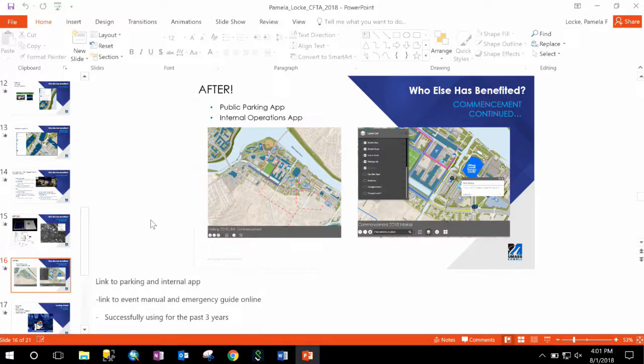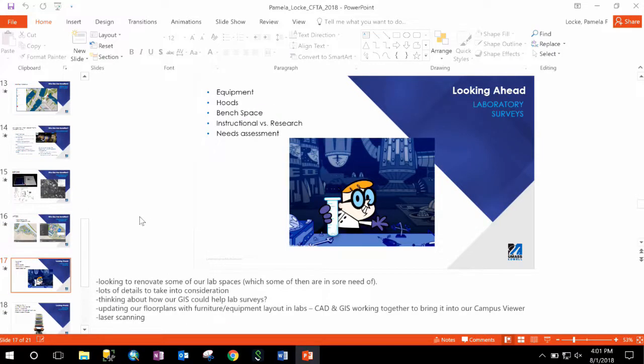I think I'm almost done. Oh, and just looking ahead, some of our labs need to be renovated, so we're trying to coordinate with the planning department to see if there's anything we can do to help them out. CAD and GIS working together, we're starting to draw in our lab equipment and benches in our spaces, so when they're looking at our floor plans, they have a sense of what's in each room.